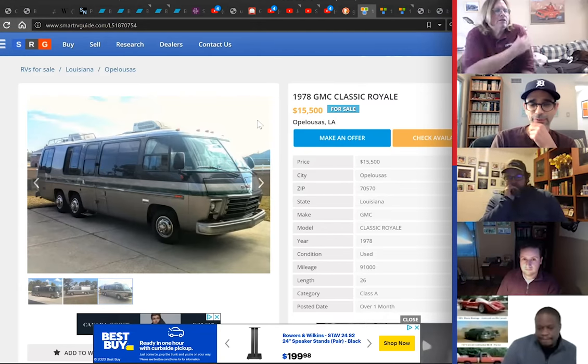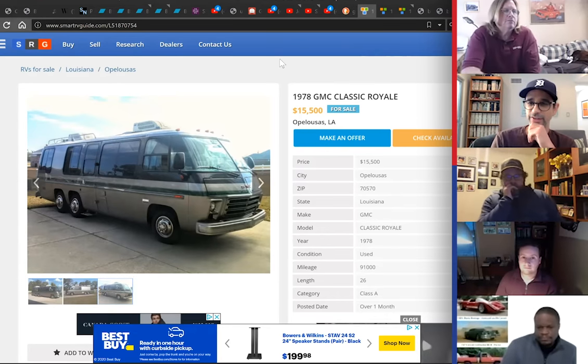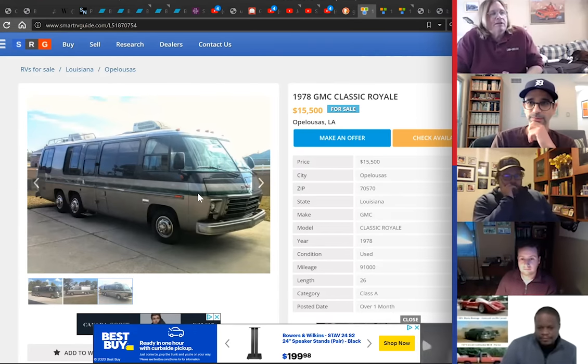Yeah, the view out the front of those is amazing. I mean, it's like a bus. It's just terrific. Yeah. This may be the best vehicle GM built in the 1970s.